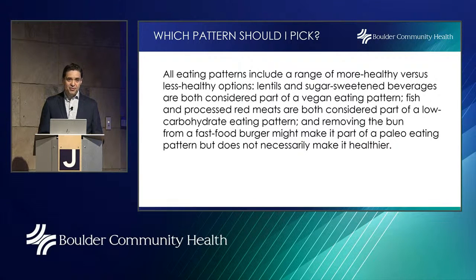At the end of the day, think about your eating pattern and try to go healthy. I like this phrase because even if you're on a paleo diet, you can eat hamburgers just by removing the bone, but that doesn't make that food healthy. Or with a vegan diet, you can eat tons of lentils and sugar-sweetened beverages, and yes, you are following a vegan plan, but if you are not conscious about your choices, you can add a lot of calories even though you are sticking to a plan.